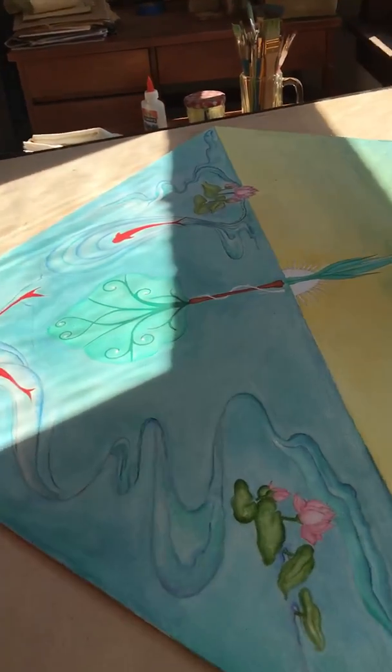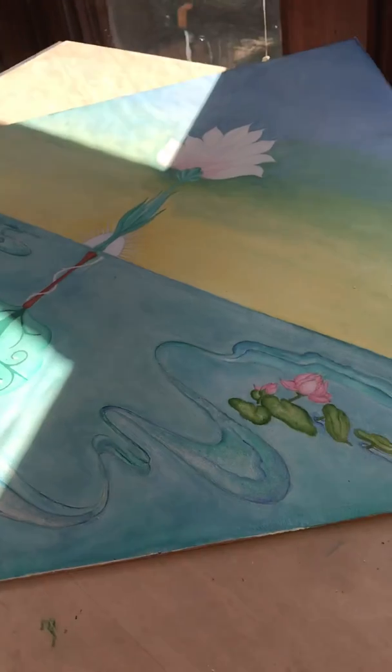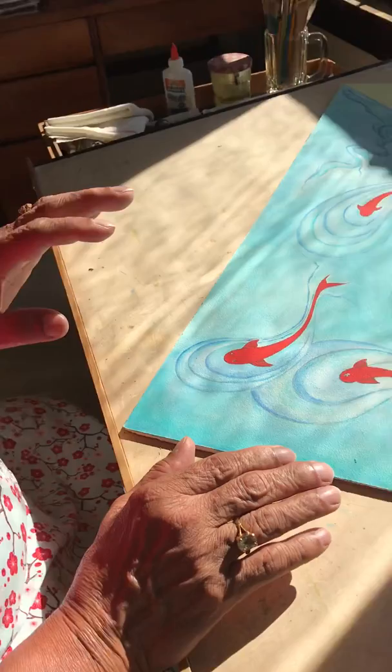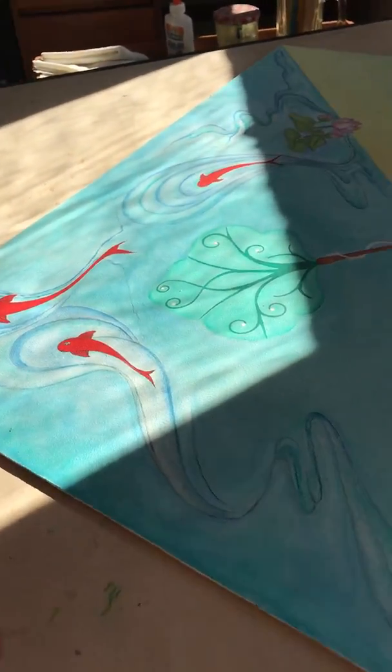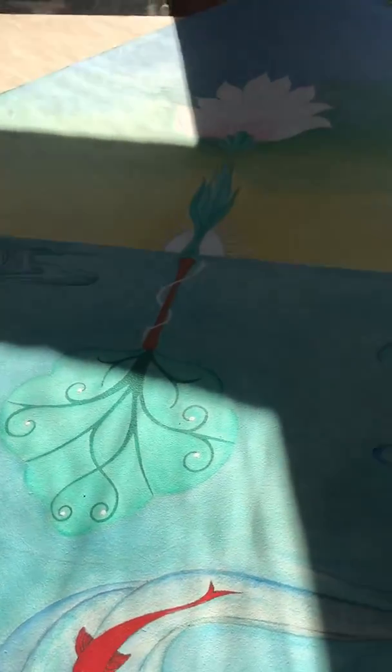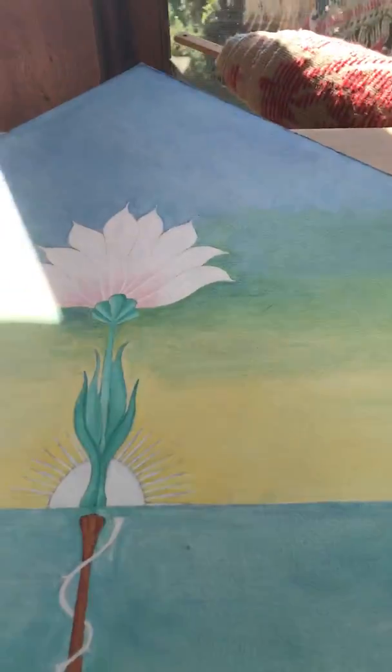On my table is a painting I'm working on right now, and I'm having some trouble with it because I feel that the blues in it are not exactly what I would like. So this is what happens to many artists. They start something, they think something will work, and then they're not sure that it does work. I think I will be reworking this painting somewhat. And it has an image of a lotus, which is one of my obsessions. And I have many paintings of lotus in my repertoire.